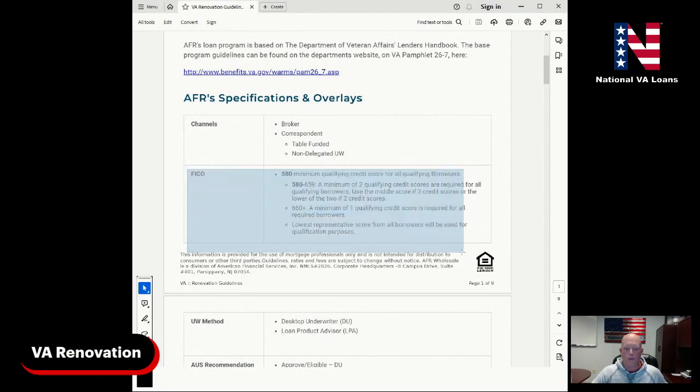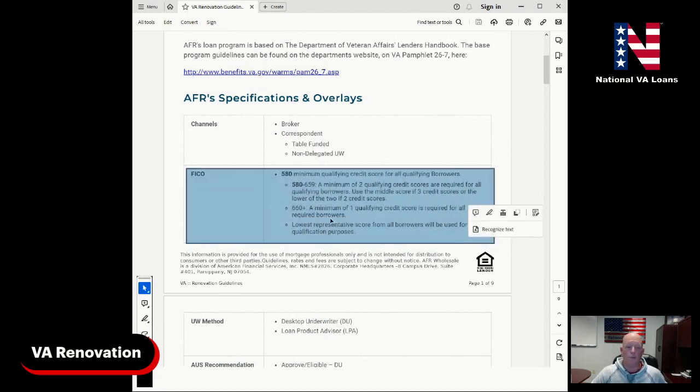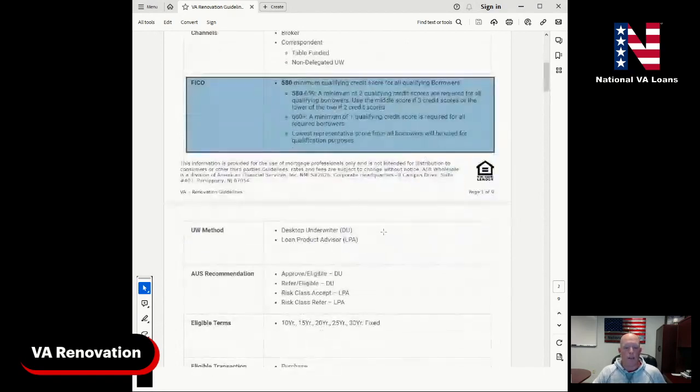But look at this. Number one is the VA minimum score requirement. It's a mouthful. 580 minimum qualifying. That means that everyone on the loan, husband, wife, married spouses, they all have to have above 580. 580 is not a hard score to get to, and in cases where you are below that, we can help figure out ways to get it. But 580 is the minimum score for both you and your spouse. Not that big of a deal, but you want to know, and it's going to be a requirement.